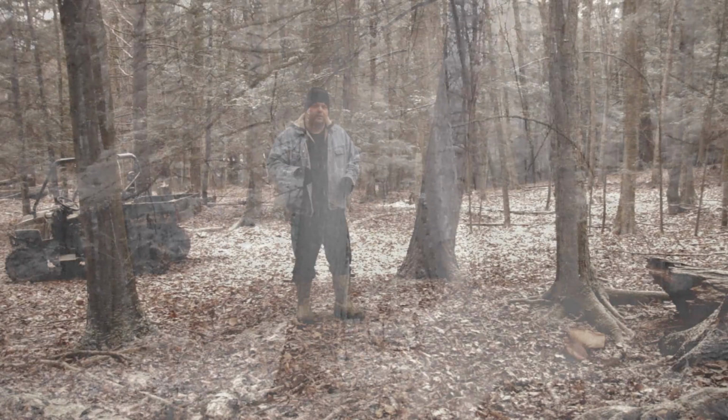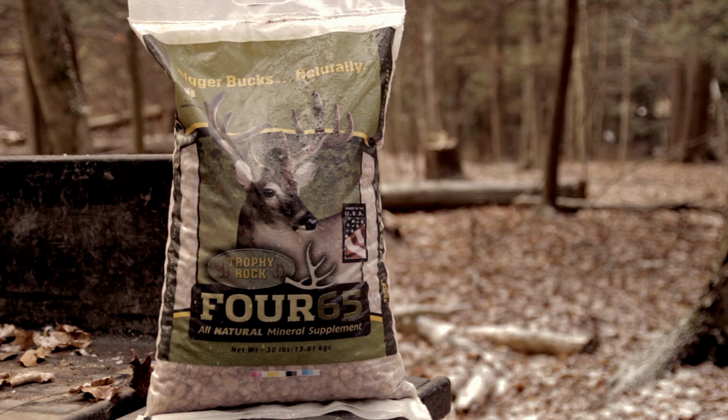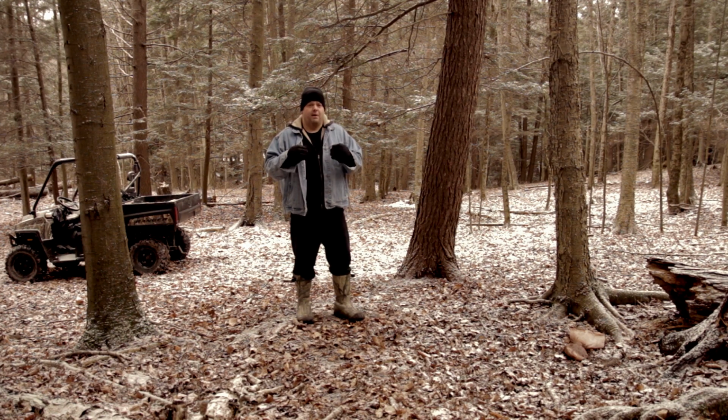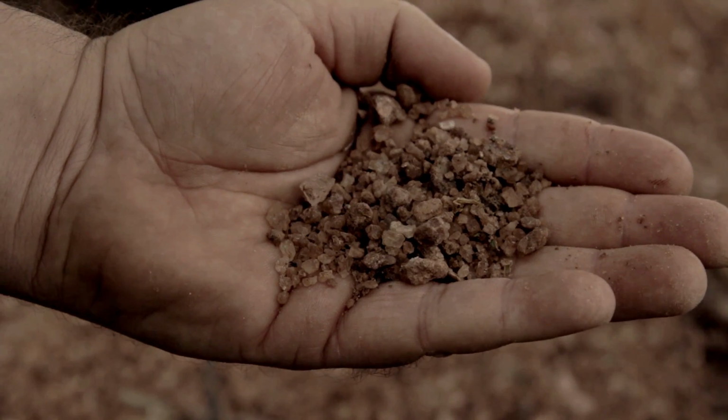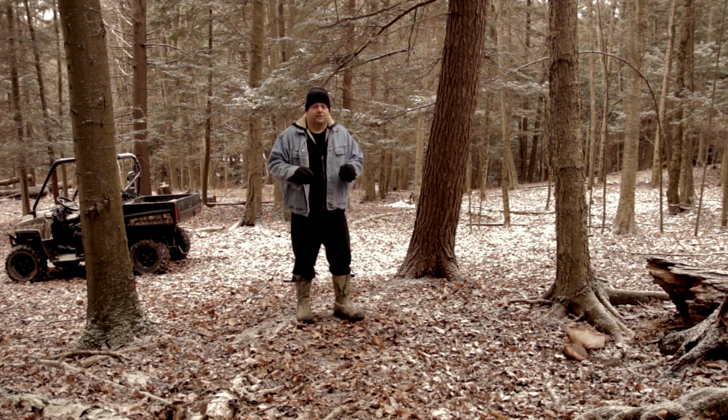The same folks who bring you the trophy rock also have another product called 465. That is a mineral supplement. It's the exact same composition as the rock. The only difference is it's small fragments of the rock that have been crushed. So it's a pelletized form of it. It's a crushed form of it. What's the difference between the two? Chemically, biologically, there's no difference. They provide the same nutrients, the same minerals and whatnot. But the difference is the application.